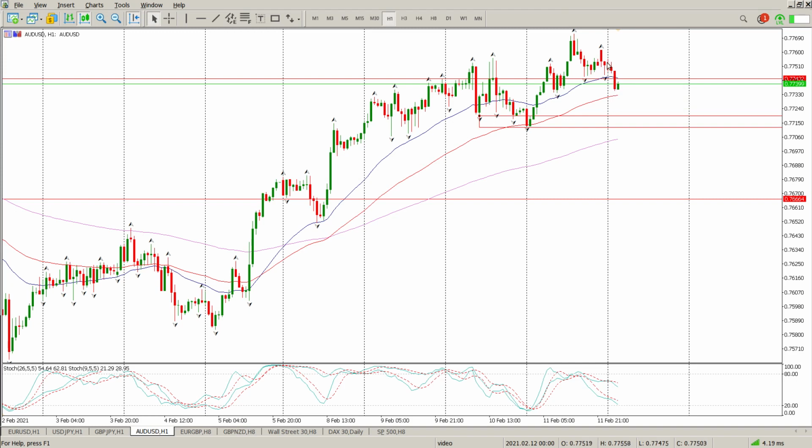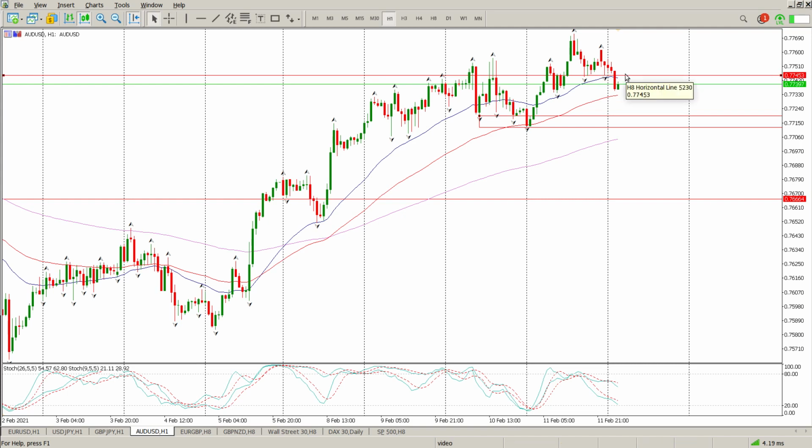We've got a little bit of a gap. It looks like it's not a gap, but we do have this level here, and what I'm going to do is just fine tune it onto these swing lows here. So that's the area we need to pay attention to, 0.77453. If we reject that level, then I would suspect we have a move to the downside.